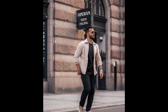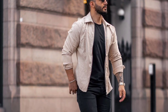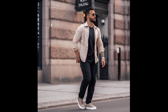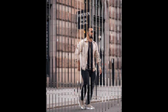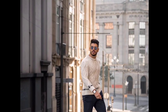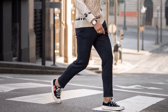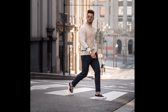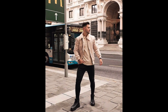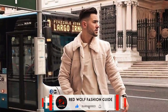For next outfit, you can try black t-shirt wear with jacket with black jeans and white sneakers. For next outfit, you can try sweatshirt wear with black pant and black sneakers. For next outfit, you can try t-shirt wear with jacket with black jeans and black boots.